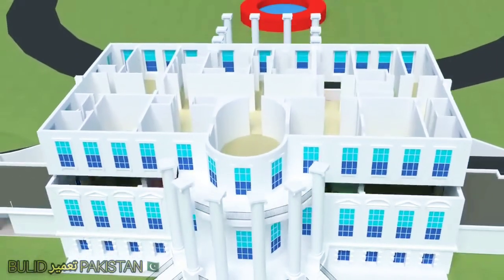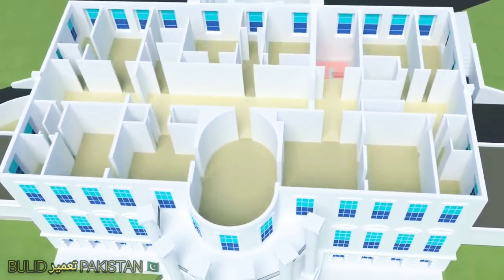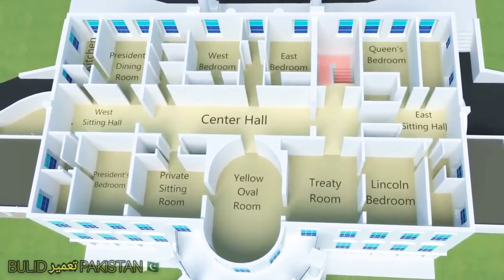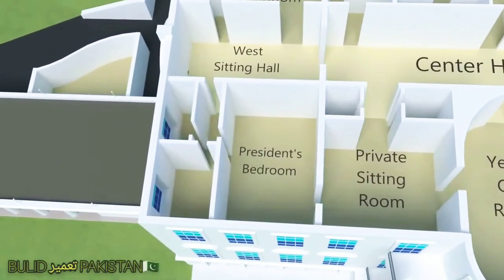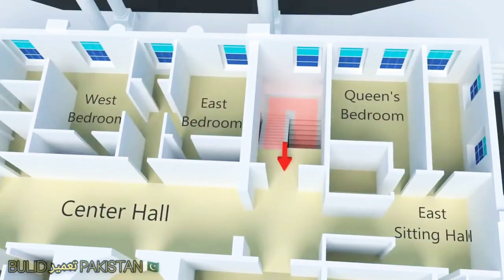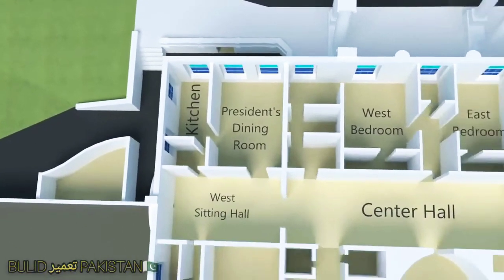The second floor is known as the Family Residence. This floor is where the President and his family live during their time at the White House. These rooms have been rearranged and used in different ways over the last 200 years. Traditionally, this has been known as the President's bedroom. The top of the Grand Staircase is here, and there's another dining room and a kitchen on this level too.